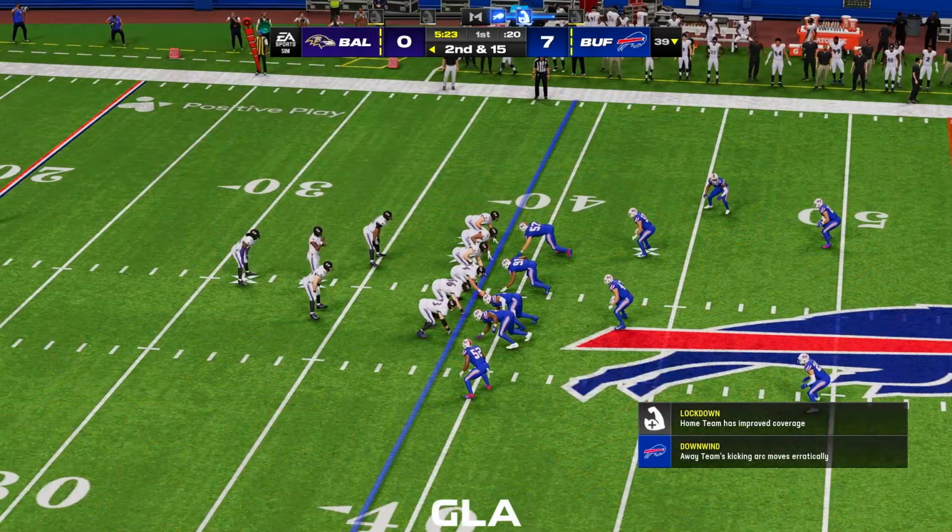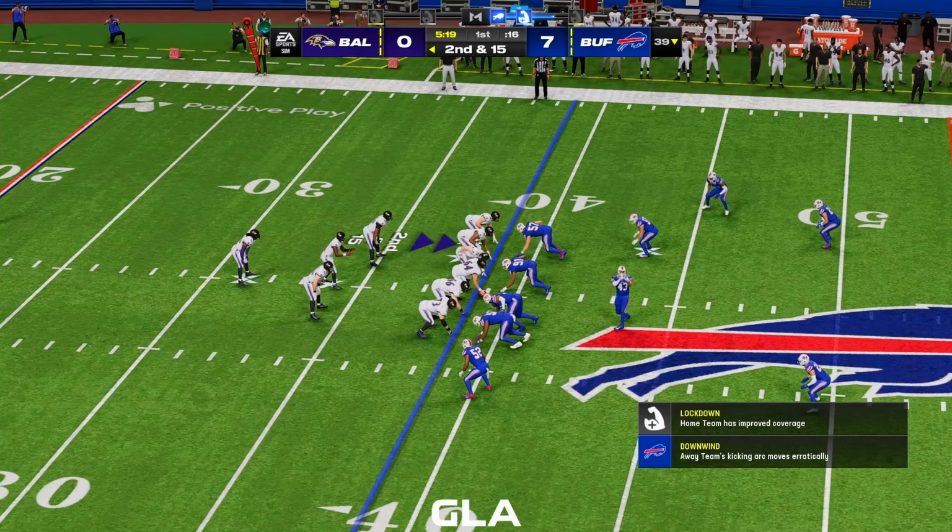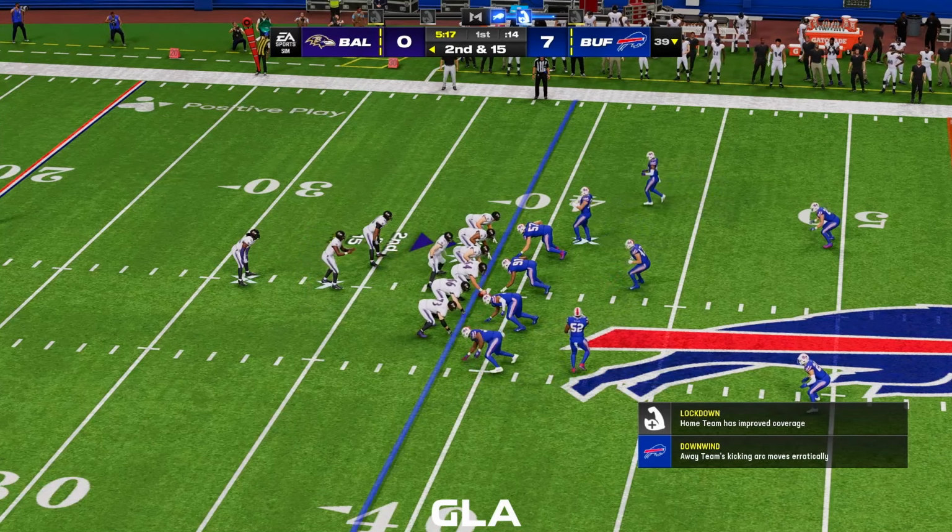So a 5-yard run the other way in the wrong direction, and that leads us to second and 15. Henry out of the pistol, and he tries to power forward, but he will not get back to the line of scrimmage. That's going to go down as a loss of five, and it brings up third down.